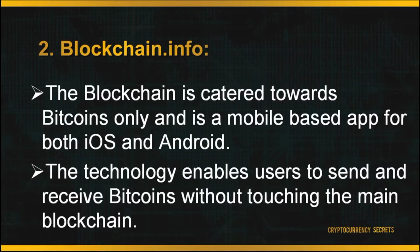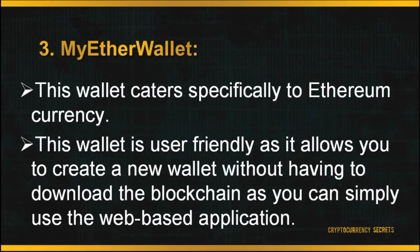The blockchain wallet is free, and to create your account, you need to head to the main page and sign up for your account. The third wallet is known as MyEtherWallet. This wallet caters specifically to Ethereum currency. This wallet is user-friendly as it allows you to create a new wallet without having to download the blockchain, as you can simply use the web-based application.